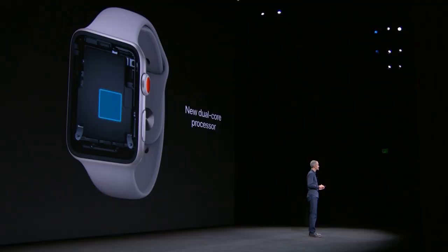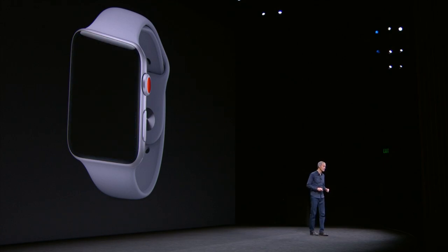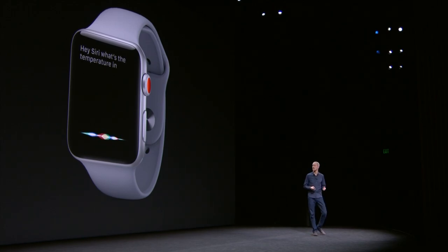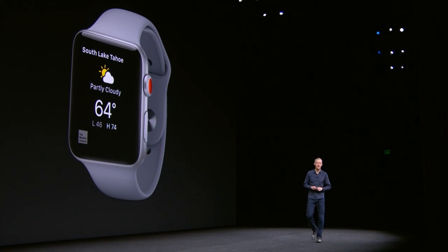Delivering up to 70% more performance. It's really, really fast. Siri is quicker than ever, and thanks to the new processor, for the first time on Apple Watch, Siri can talk. It's 64 degrees right now in South Lake Tahoe. It's really convenient to not have to look at the screen when you ask it a question.